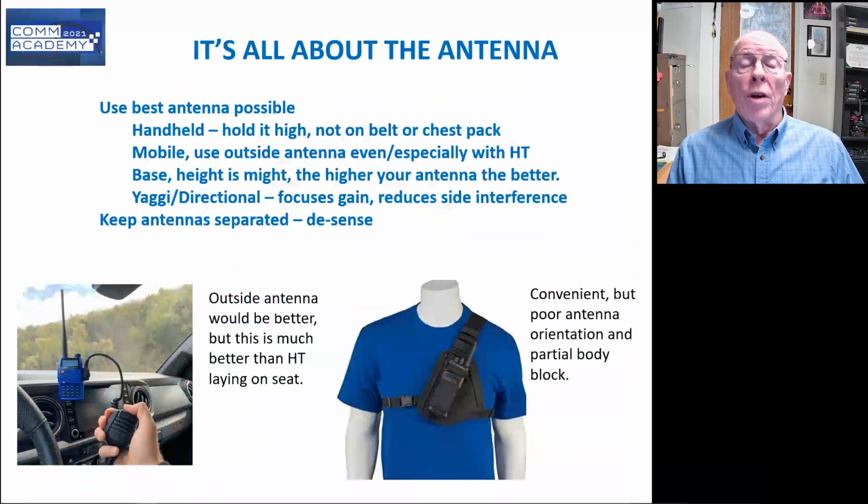If you've got a handheld and the only antenna you've got is the antenna on the handheld, you want to hold that radio without a speaker mic in front of your face with the antenna pointing straight up and down. If you've got a speaker mic, hold the radio over your head. Get the antenna as high as you can get it. You're going to talk twice as far with the radio over your head as you are with the radio in front of your face. And you're going to talk farther with the radio in front of your face than you will with the radio on a belt or on a pack.